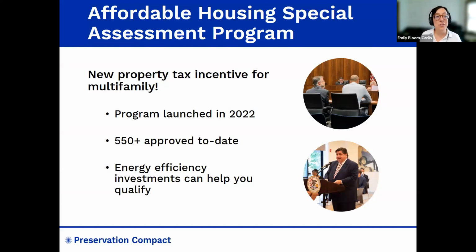So anyway, the Affordable Housing Special Assessment Program is a new property tax incentive for multifamily rental buildings. This program is administered by the Cook County Assessor's Office, so it's available county-wide, and more than 550 property owners have been approved since it launched last year. And the great news is that the energy efficiency and HVAC improvements discussed earlier on this webinar can help you qualify for the program. Next slide, please.